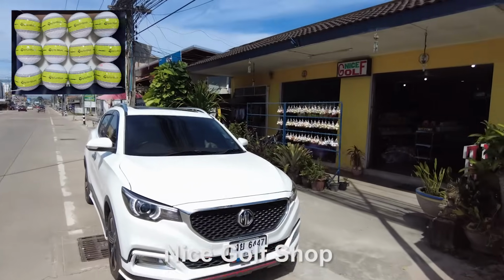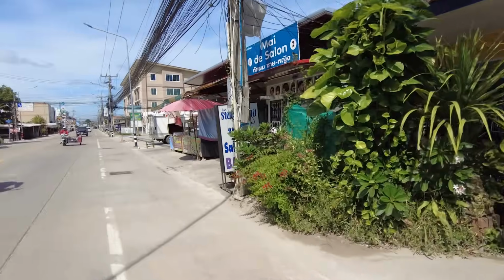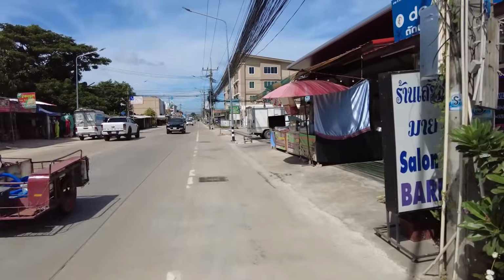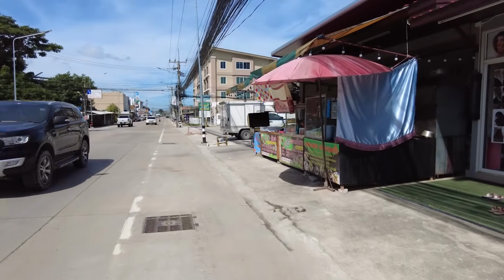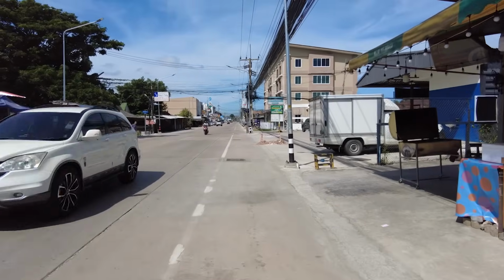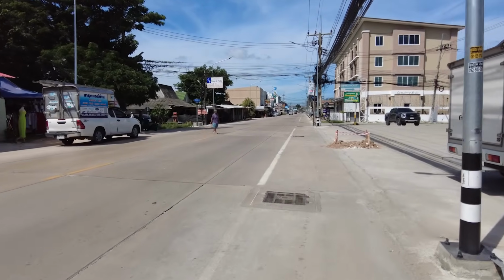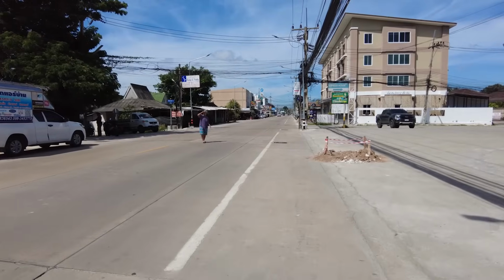Golf shops. We've got a driving range further down as well. And I mentioned the Outback Bar for the golf societies. If that's your thing, like I say, there's a golf shop, and we do have a driving range further down. I'm not into the driving range simply because I can't play golf.